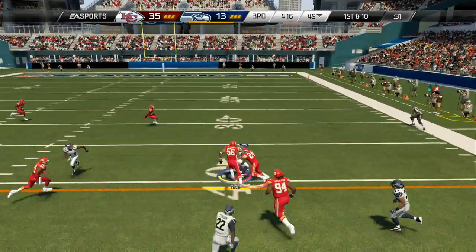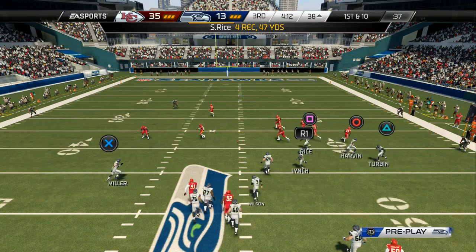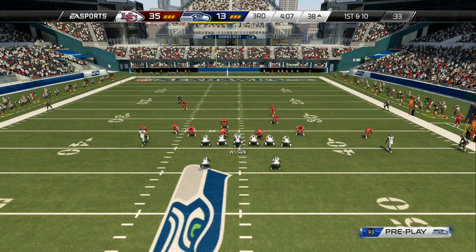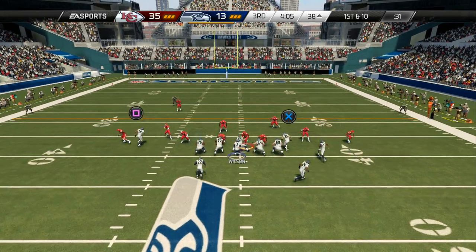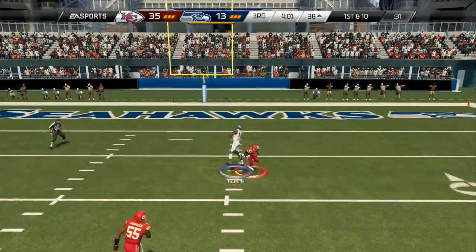He's looking to the right here. You're behind in a football game. All you can do on the offensive side is just go out there thinking about making plays and picking up first downs. Good job. Looking for Percy Harvin.